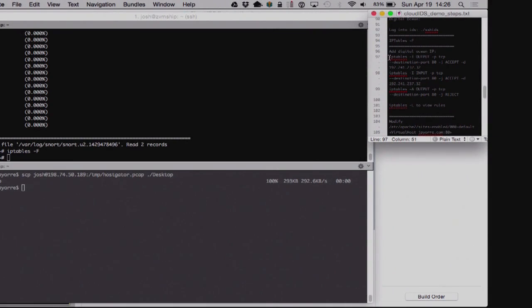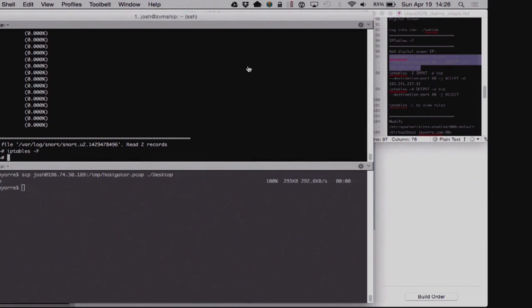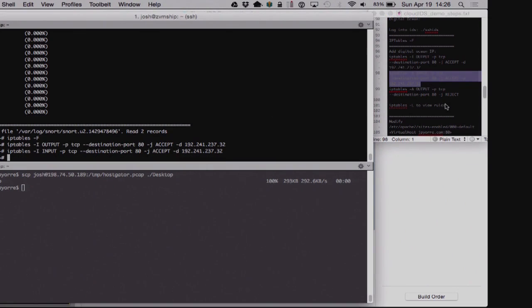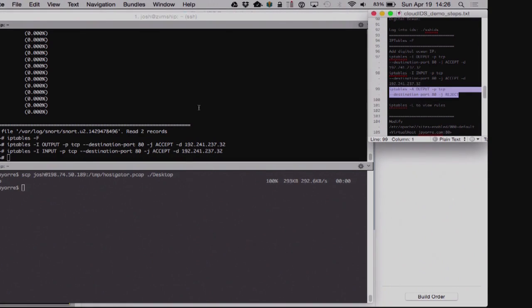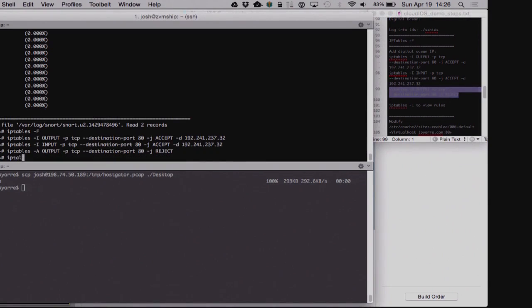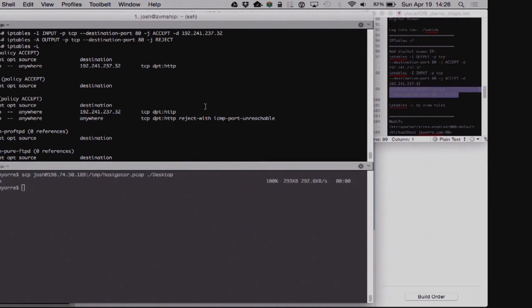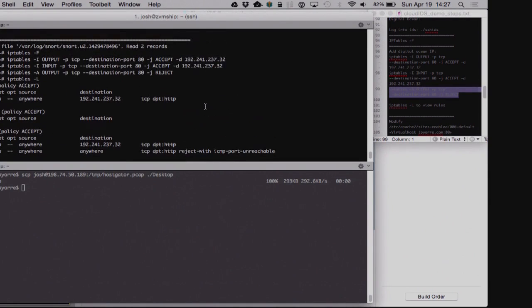I'm going to add iptables rules for the .32 address. That's the DigitalOcean address. Adding to the output chain, the input chain again, and then I'm going to add the reject, which will reject everything else. Looking at it, you can see there's my .32 I'm allowing out, in, and rejecting.